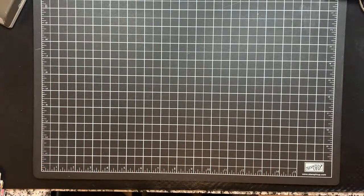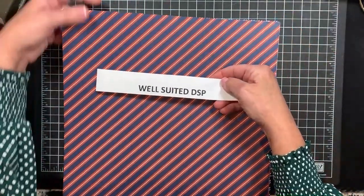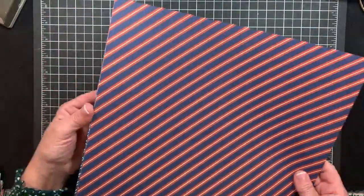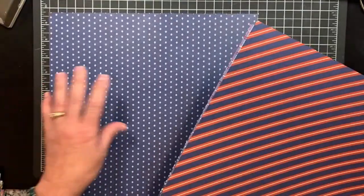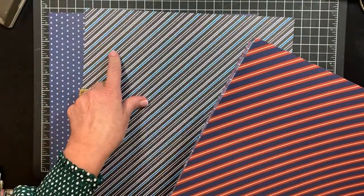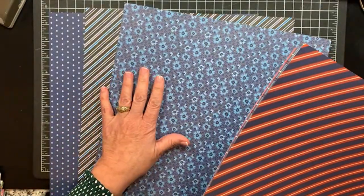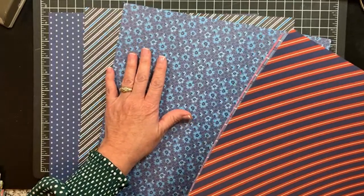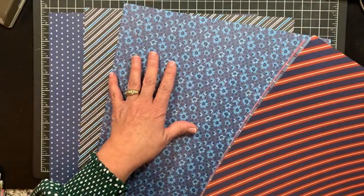But let's take a look at this designer series paper. It is called Well Suited. Apropos, right, for the suit. These remind me of old men's tailor shops, these patterns. They're timeless. Look at the black and the gray and the blue together. Isn't that fun? Again, Stampin' Up! really stretches us. And remember how I told you that the dies can work for the feminine products as well, so that you could do collared dresses and suit jackets for women.